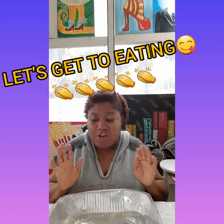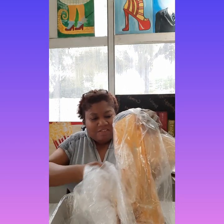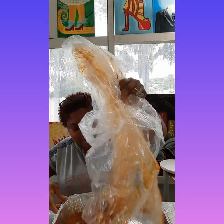My favorite thing, which is seafood. So we're gonna go ahead now and empty the bag. And this is the, can you see? This is the lobster tail with corn and potatoes.